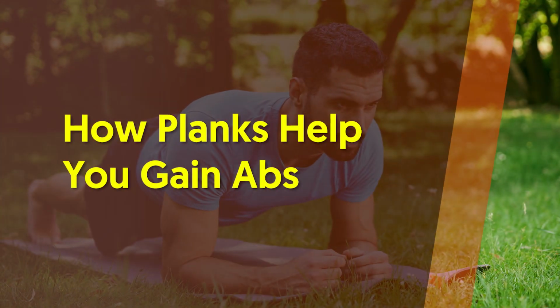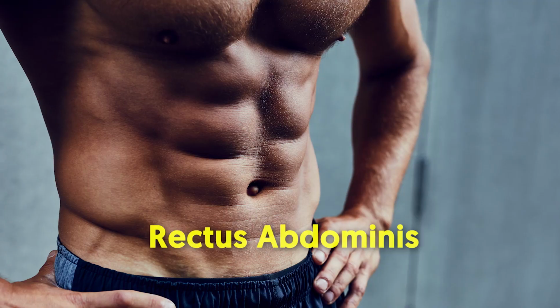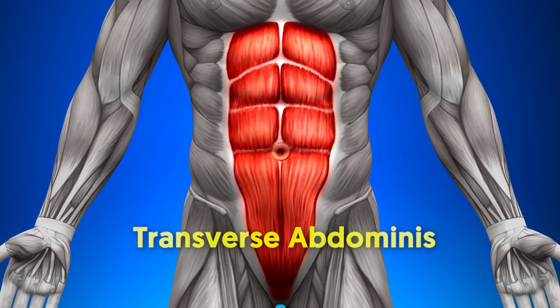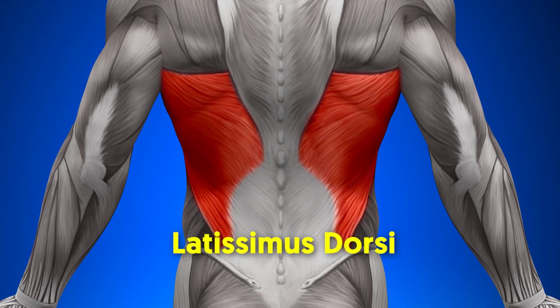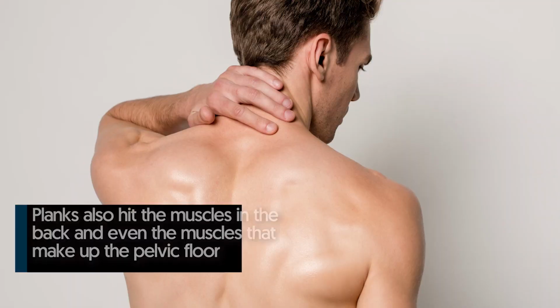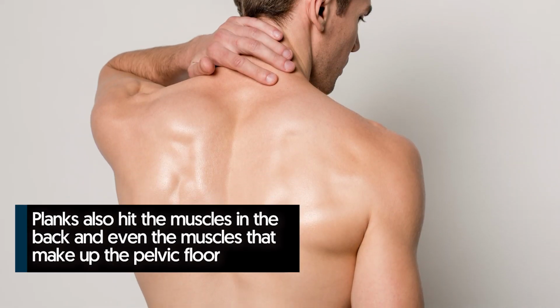How planks help you gain abs. Some of the muscles that planks work include the rectus abdominis, the internal and external obliques, transverse abdominis, the erector spinae muscles, the latissimus dorsi, and the glutes. That's the beauty of planks. Unlike crunches that primarily work the ab muscles, planks also hit the muscles in the back and even the muscles that make up the pelvic floor.